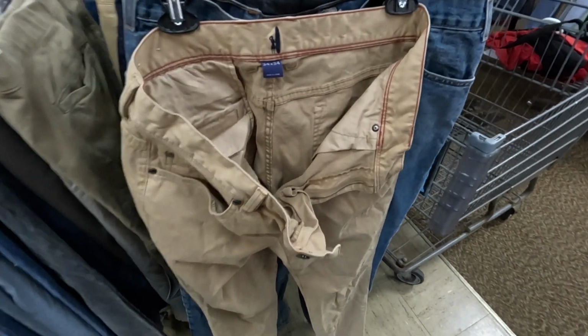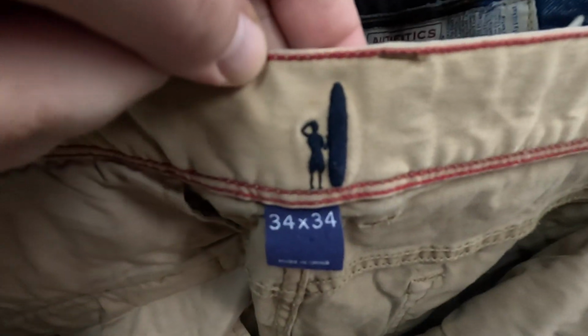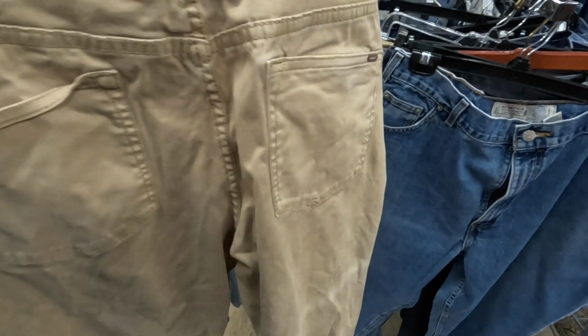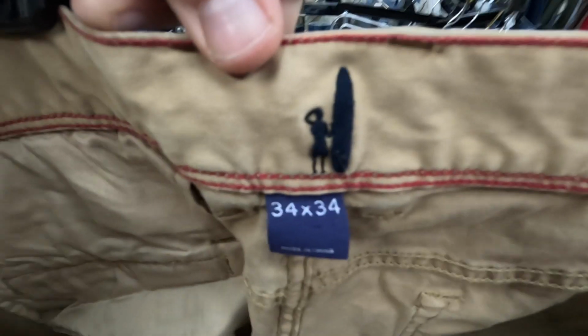Alright, here's an example why it's good to learn logos. See the little dude with the surfer. Nowhere on here could I find Johnny O, at least not in big letters. Real tiny down there, and real tiny on the buttons, but the inside label says Johnny O. And these are about 25, 30 bucks.